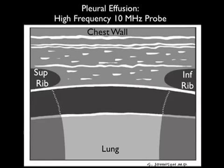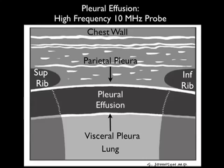This illustration shows what the anatomy of a pleural effusion will look like using a high-frequency 10 MHz probe. In this illustration, the probe is configured in the long axis orientation, so we have superior to the left and inferior to the right. We see anteriorly the chest wall, and we see the superior rib to the left and the inferior rib to the right. We note the parietal pleura, that white line just deep to the ribs, and below the parietal pleura we can see the dark or anechoic pleural effusion.